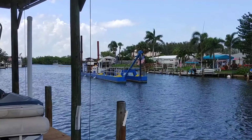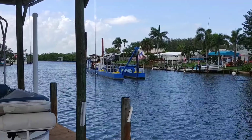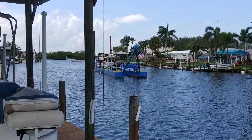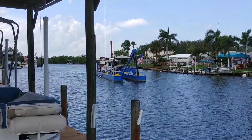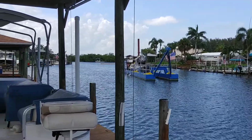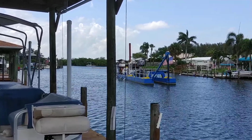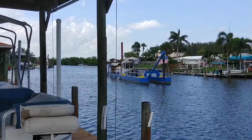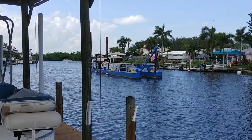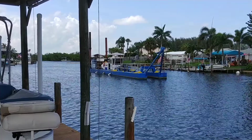July 7, 2020. We are one of the last canals in Cocoa Beach to be dredged. This guy here has been crawling his way up the canal from the channel down there that you can see in the background on the Banana River, which is a part of the Indian River Lagoon, which by the way is not a river. It is a marine estuary, one of the largest marine estuaries in the world.